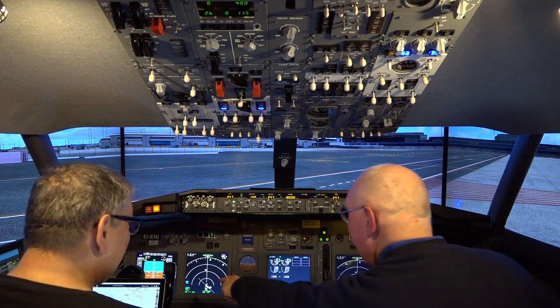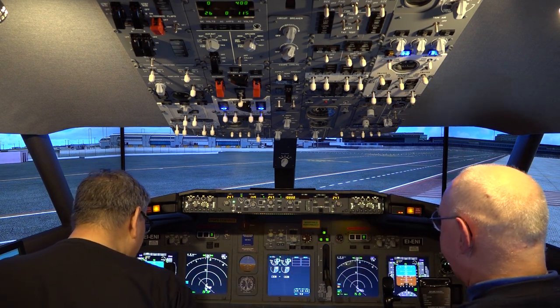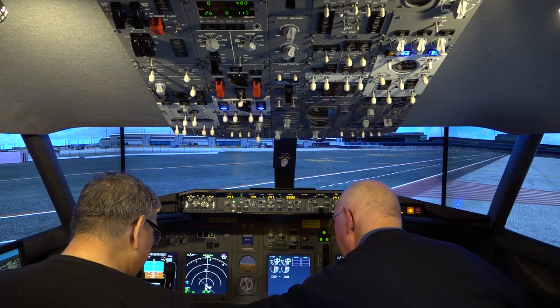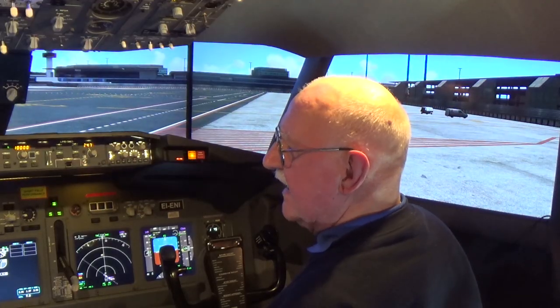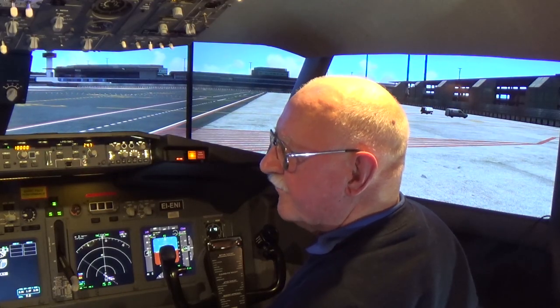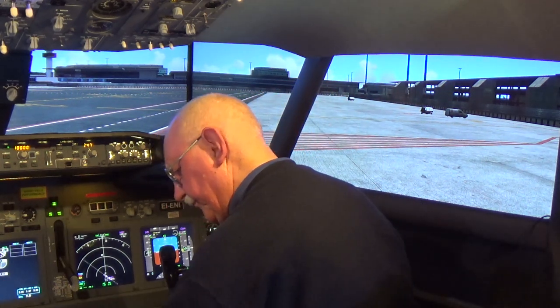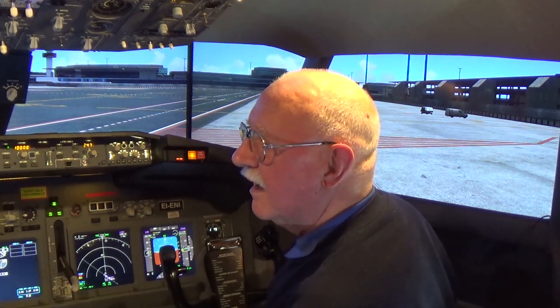There you can see at the bottom left, that will tell us if there's any traffic in the way. It says here, unable, but that's okay. We need to contact ground, and what's the frequency? 121.9. And we need to go for taxi.